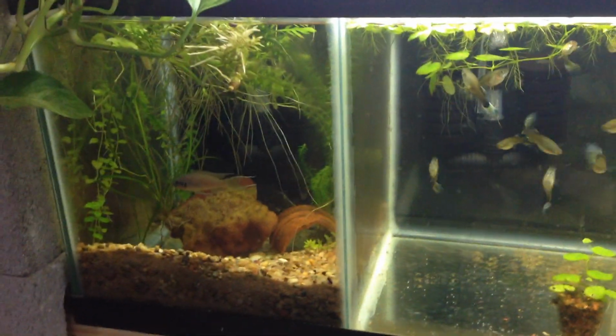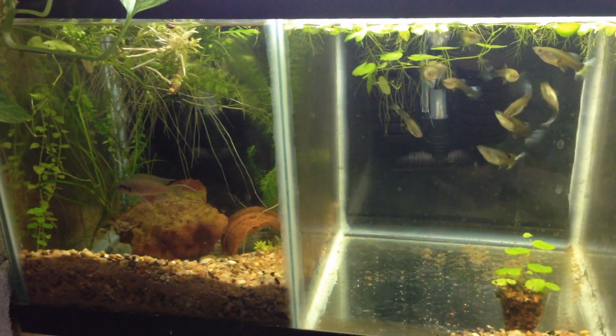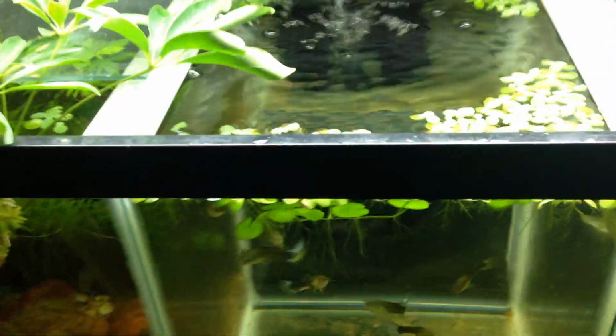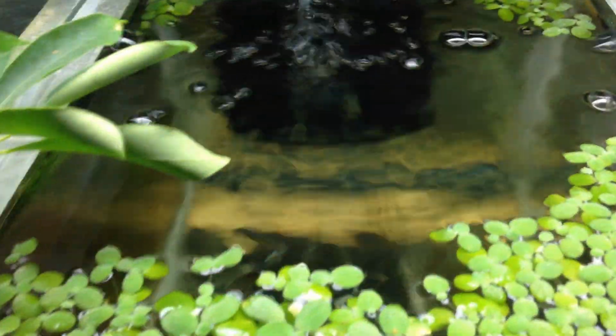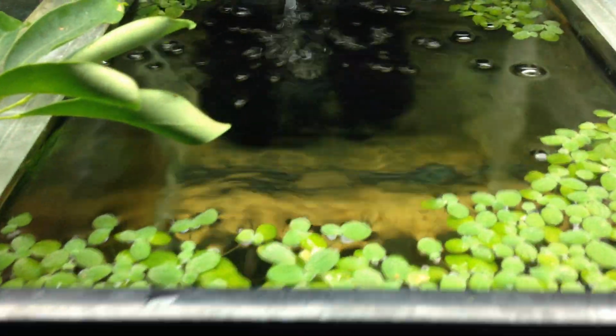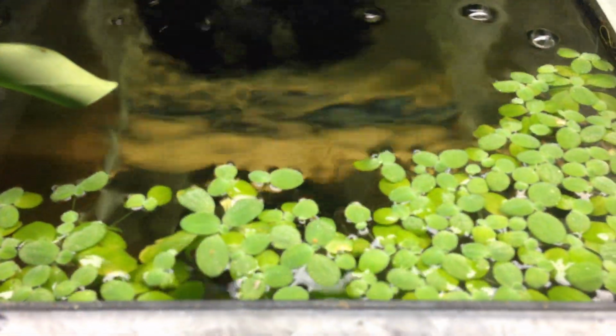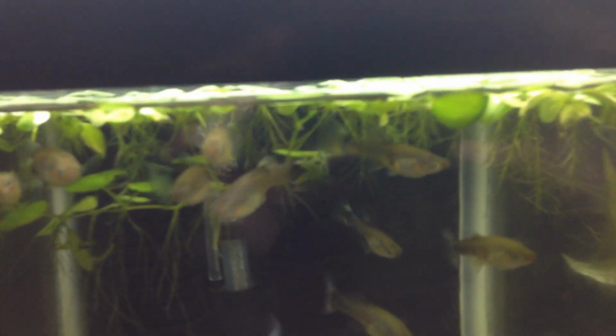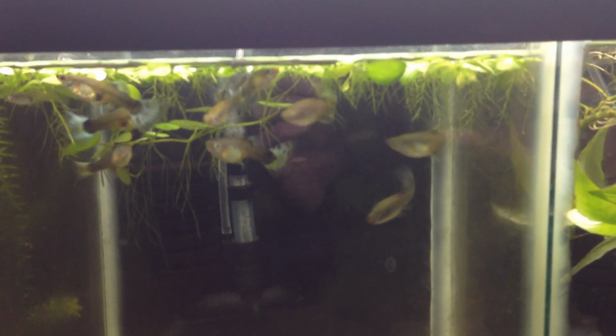So I've got ivies, and I think they call them pothos plants around the internet. But here I've got some dwarf water lettuce that I got. Talk about propagation, this stuff just goes bananas as well. What I like is the hanging roots there. I haven't really got going yet, but they will.